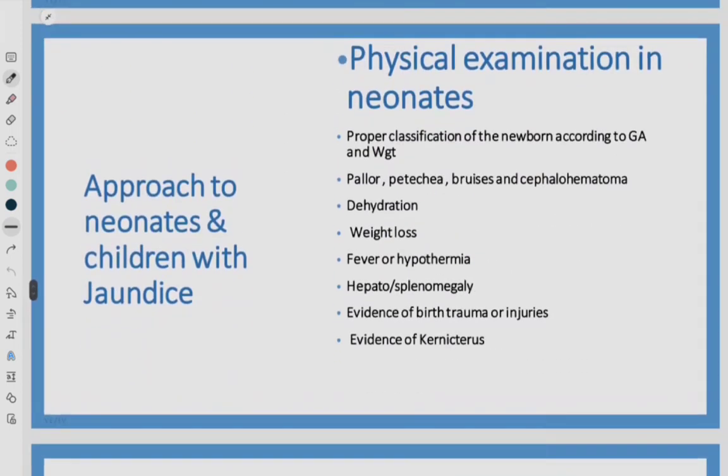How do we approach them? Again, history and physical exam are the mainstay of your management. More than 70% of your management plan will emerge from proper history and physical examination. So we need to ask about all the features that I've just mentioned. At examination, I need to plot the growth parameters on the growth chart. I need to make sure that the vital signs are stable and check the hydration state, specifically if the patient is vomiting. I need to measure the body temperature, check for hepatosplenomegaly, any evidence of trauma or injuries, easy bruisability, bruises of multiple or different ages, for example, and any evidence of kernicterus.